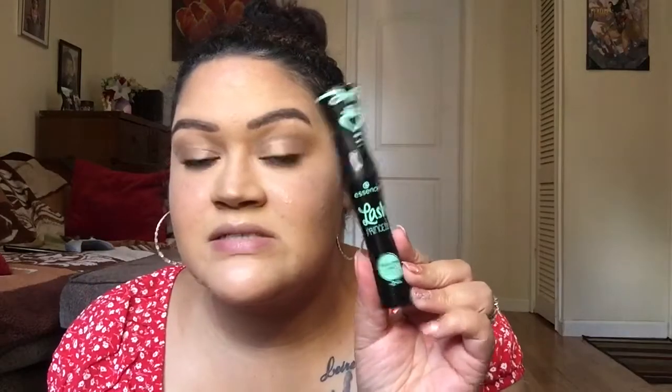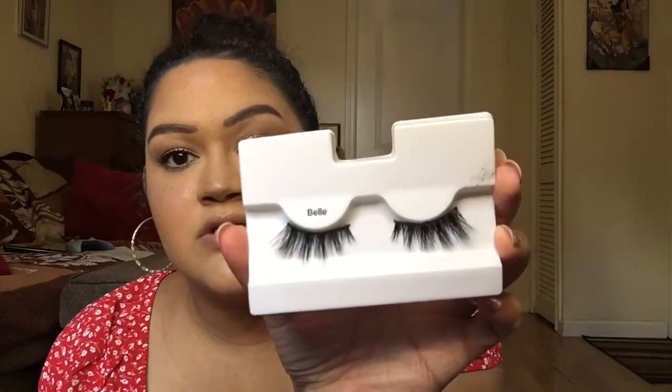The mascara I used is obviously my Essence Lash Princess mascara, because this is my favorite. I'm going to be using the Kiss lashes in Belle. These are very pretty, and I already cut them down to size. It's been a while since I've worn false lashes.